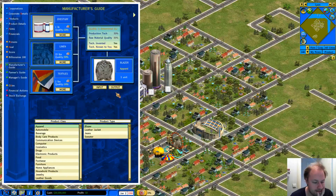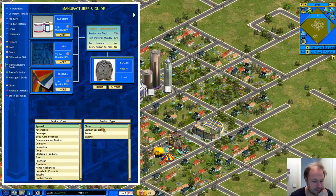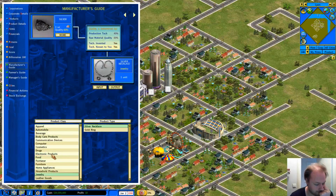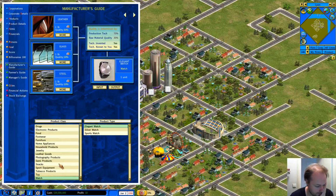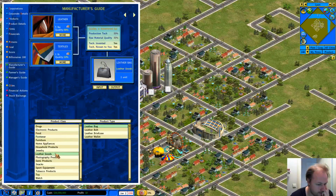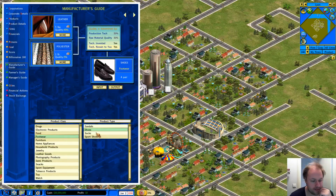Alright, let's jump into the manufacturer's guide. So, blazer needs dye stuff, linen, and textiles. Leather and textiles. Textiles and dye stuff. Leather goods: leather and textiles, leather and steel, leather and linen, and leather. So it seems good to, let's see, footwear and leather goods. And for footwear we have sandals which require rubber, leather and polyester, and wool.